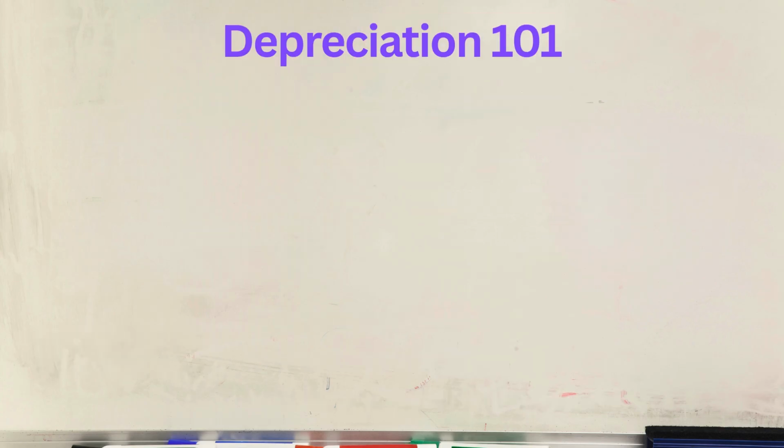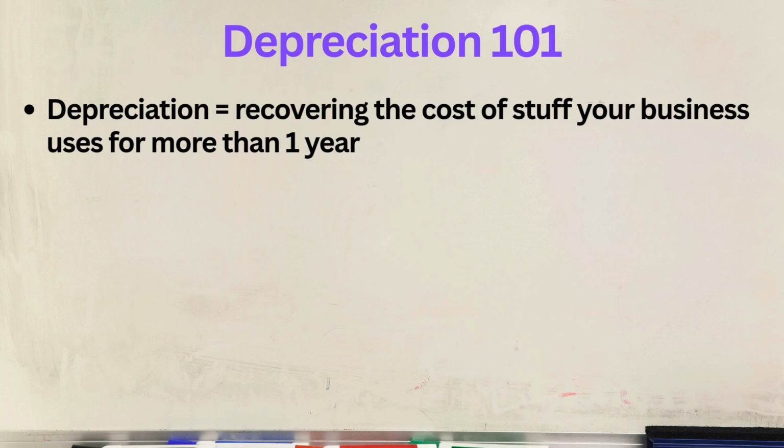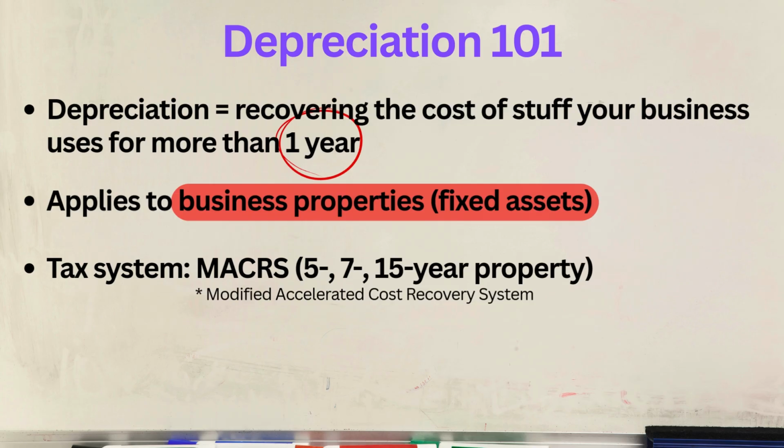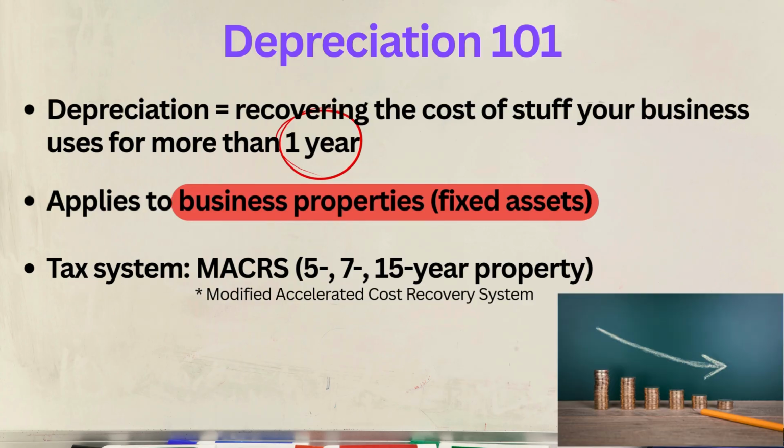Let's start from the basics. Depreciation simply means recovering the cost of stuff your business uses for more than 1 year. The IRS calls these kinds of assets business property. In everyday accounting, we often say fixed assets. They both mean the same thing, things your business keeps and uses over time. The IRS doesn't let you deduct it all at once unless you use a special rule. Under the Modified Accelerated Cost Recovery System, most fixed assets are written off over 5 to 15 years, but Section 179 and bonus depreciation let you speed that up dramatically.